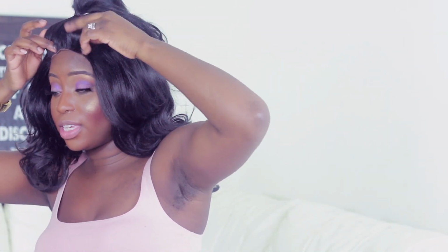So you see how bulky this is? You would probably want to wet it to get it like how you want it. But this is just gonna lift. Once you try to make a nice sleek ponytail with this, it's gonna lift. It's definitely possible to do what you want with it.